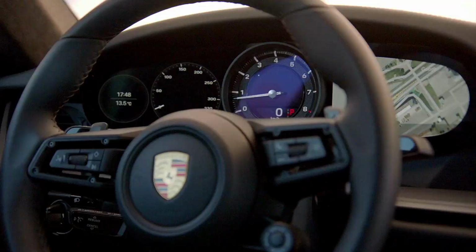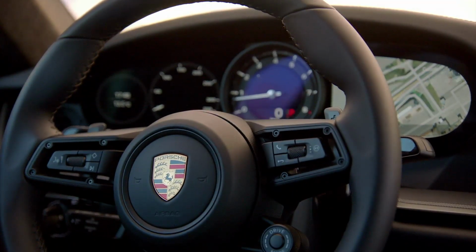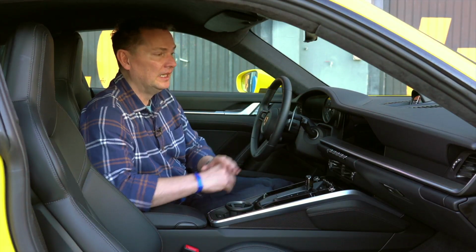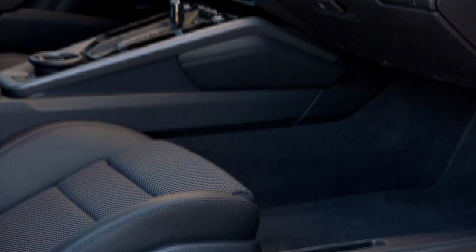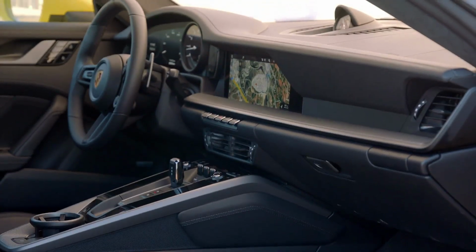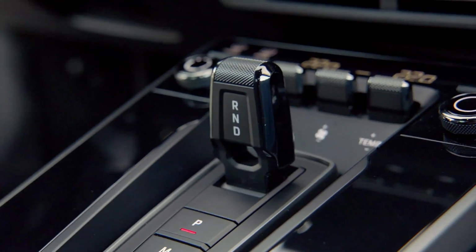Now, speaking of screens, there's screens on either side of the analog tachometer, and one of them even has the ability to have the night vision camera project the image onto the screen. Below the center screen is the part of the car that some people are going to love or hate. It's the glass panels. We saw this also in Cayenne and Panamera. It shows a lot of fingerprints and dust, but it certainly is clean and has a flowing line from that screen into the center console.